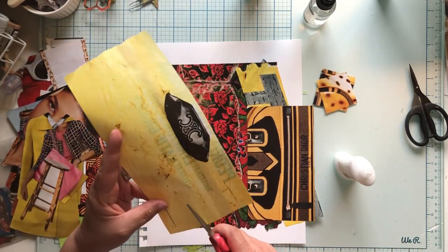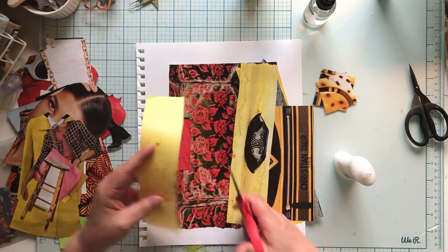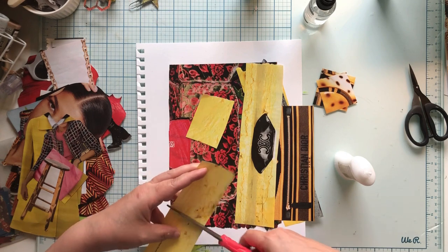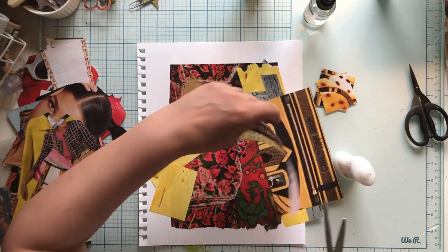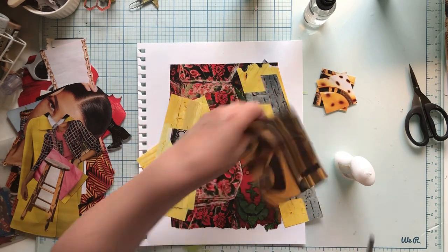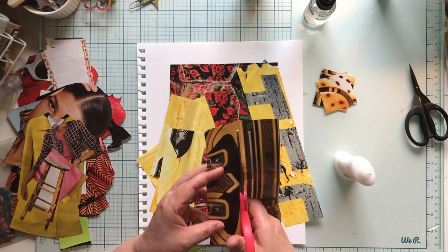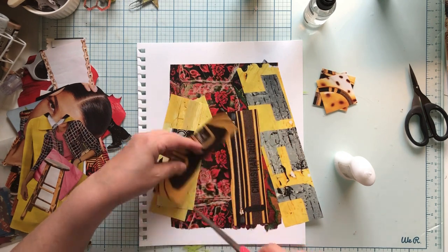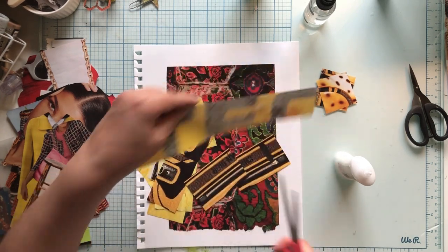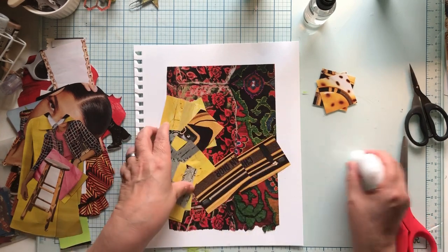Let's make sure we get this black piece. Dink, dink. Dink. Okay, let's cut this in half. So we can move this around the project. And this in half, Christian Dior is what that is. Okay, here we go.